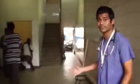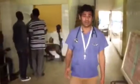So this is the Department of Radiology. Here there are 2 X-ray machines which offer plain X-rays, and also an ultrasound scanning machine upstairs.